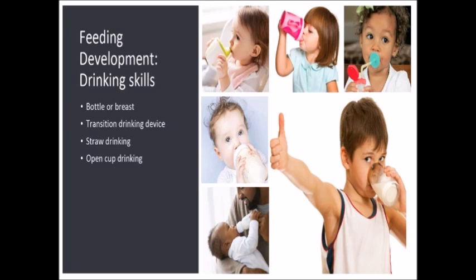But then as kids start to get more head support, now all of a sudden we can hold our bottle by ourselves. We don't need our parents to hold the bottle for us. And then as the trunk support comes into play, we can move to sippy cups and to open cups. And this allows for more sophisticated oral motor movement, right?